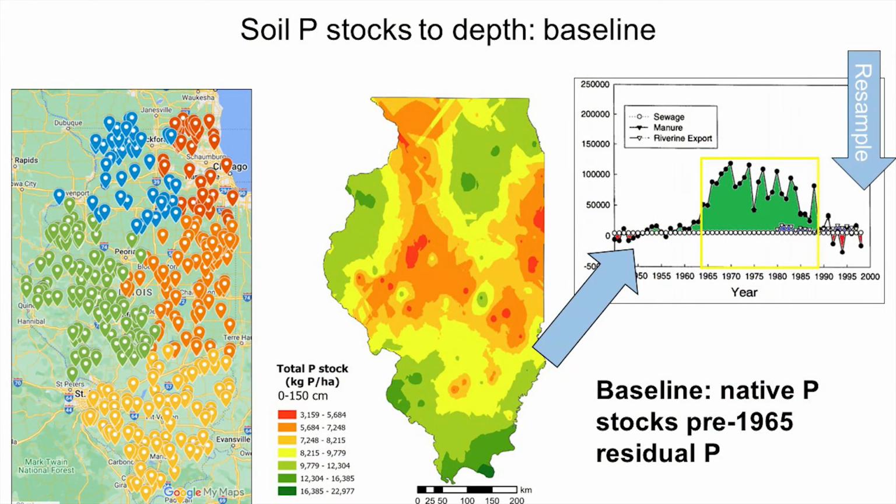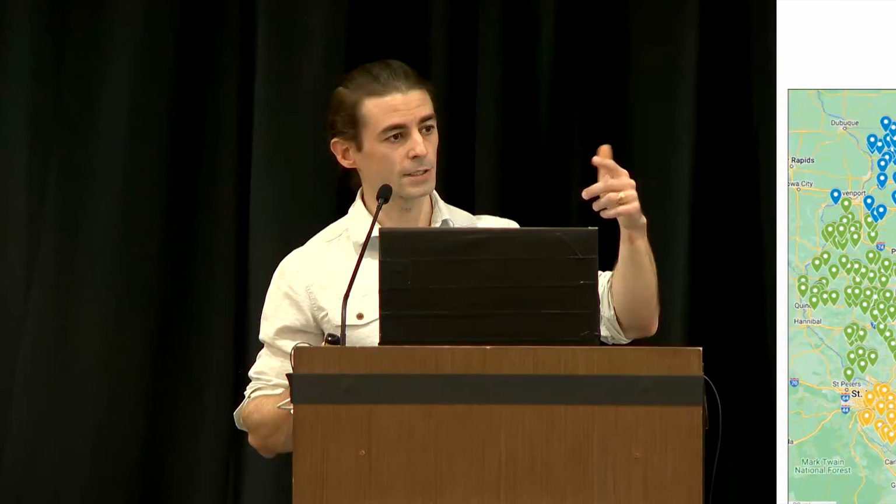So what we're doing is understanding baselines and then resampling these sites. This map that you're seeing is the baseline. In the last year and a half, we've been measuring total phosphorus on 7,000 samples, producing this map. This is phosphorus stocks to 5-foot depth. This is before there are any inputs going on. This is what our phosphorus stocks look like. Again, all of that built up P is just 5% more, so this is probably what they look like today.